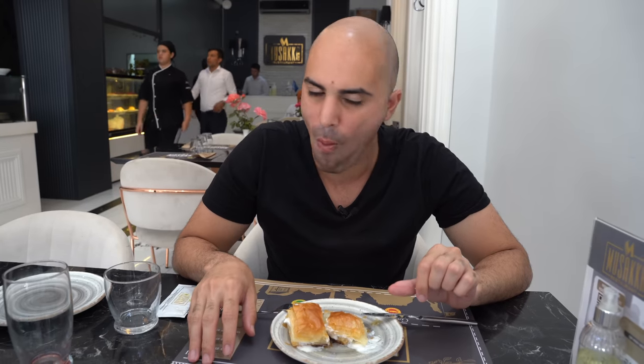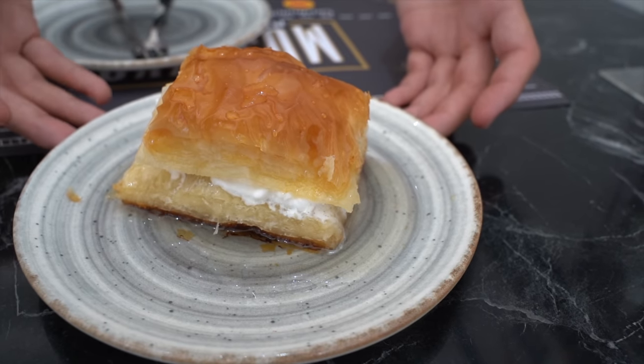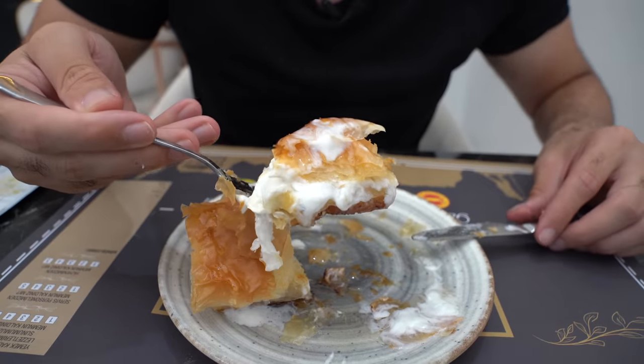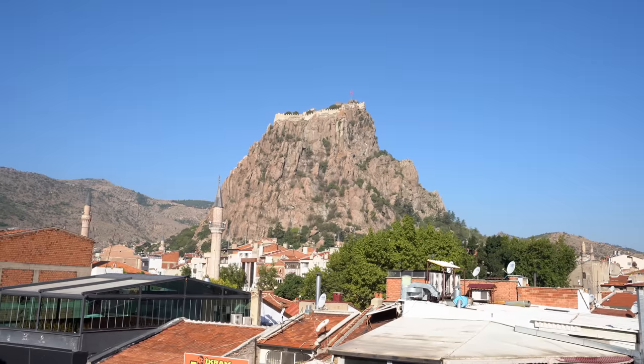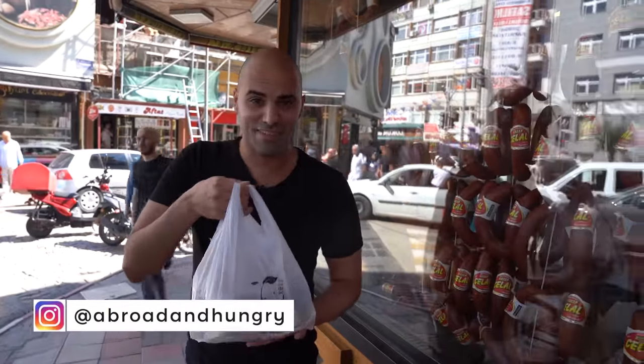Oh wow. Oh, this is perfect. Very well balanced. It's not too sweet. There is a bit of sherbet, a bit of sugar. Kaymak neutralizes everything. This is one of the reasons you should come here. Alright, we just bought a bit of sucuk and pastırma.